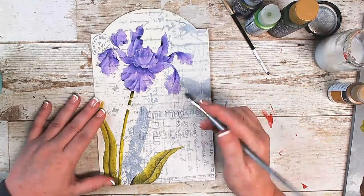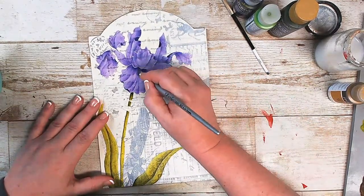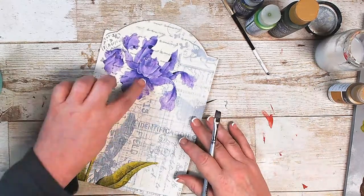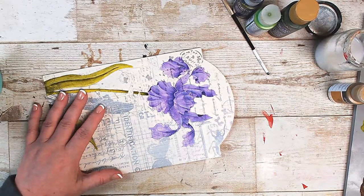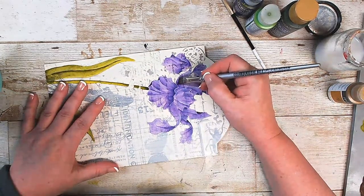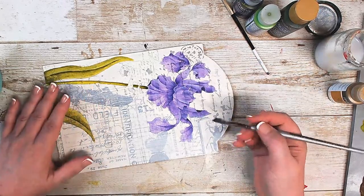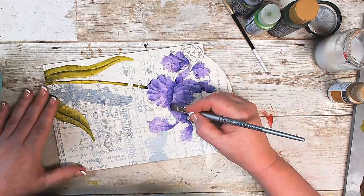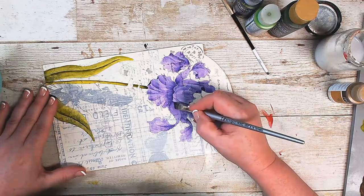So I just took a little float, again, nothing too neat and tidy, into the deeper sections of this flower, more towards the center. I just wanted to make them a little darker. It gives this flower a little bit more dimension because it's a little bit darker.